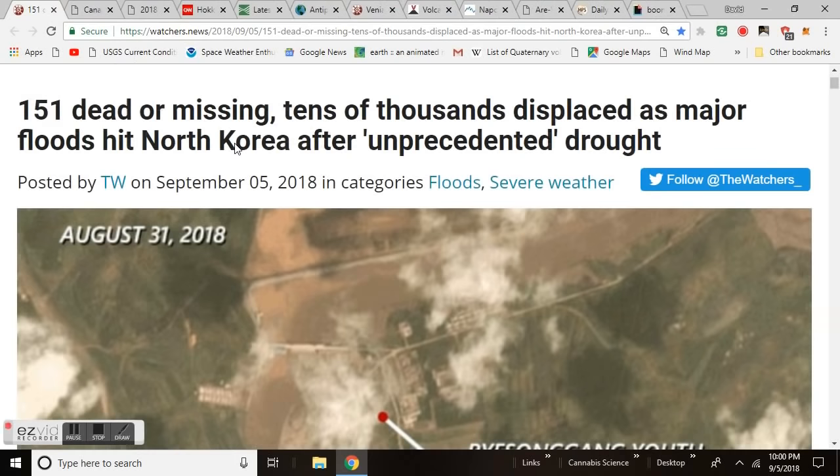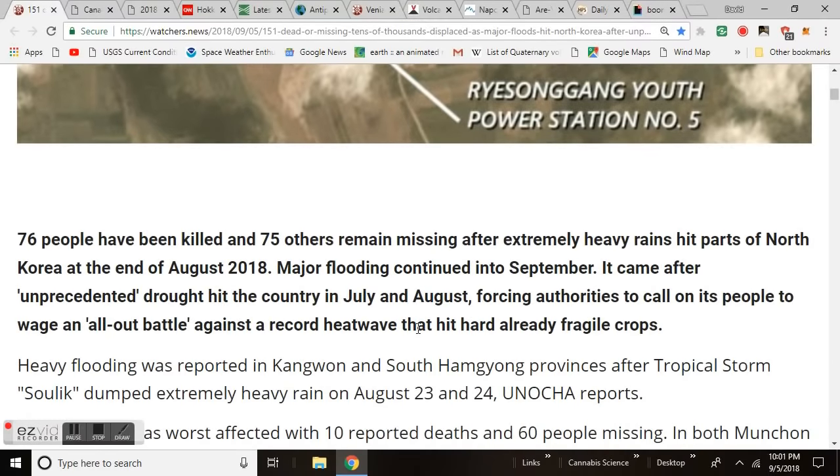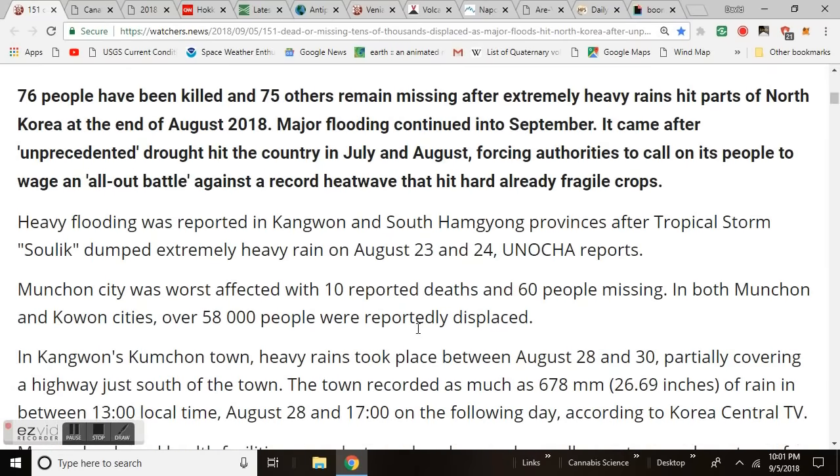151 dead or missing, tens of thousands displaced as major flood hits North Korea after unprecedented drought. Can you say cosmic rays? 76 people have been killed and 75 others remain missing after extreme heavy rain hit parts of North Korea at the end of August 2018. Major flooding continued into September. It came after unprecedented drought hit the country in July and August, forcing authorities to call on its people to wage an all-out battle against a record heat wave that hit already fragile crops. Heavy flooding was reported in Kangwon and South Hamgyong provinces after Tropical Storm Sol dumped extremely heavy rain on August 23rd. Muncheon was worst affected, with 10 reported deaths, 60 people missing in both Muncheon and Kwan cities, and over 58,000 people displaced.